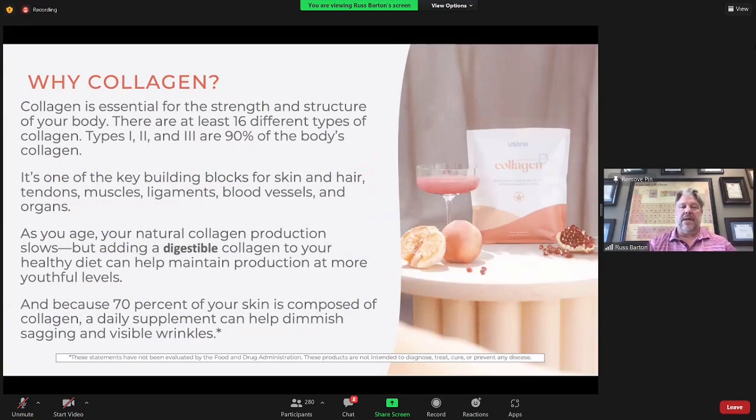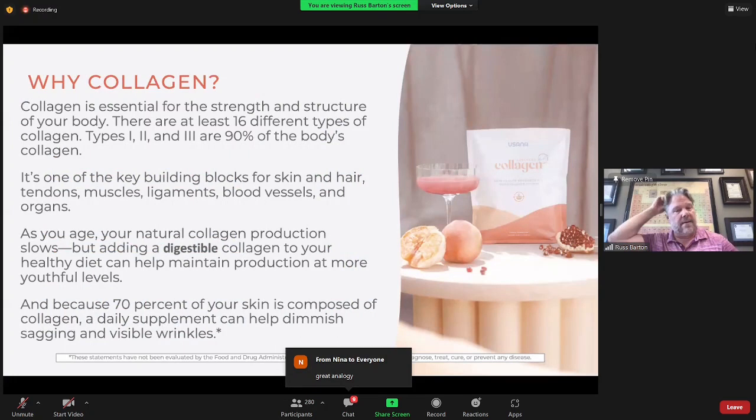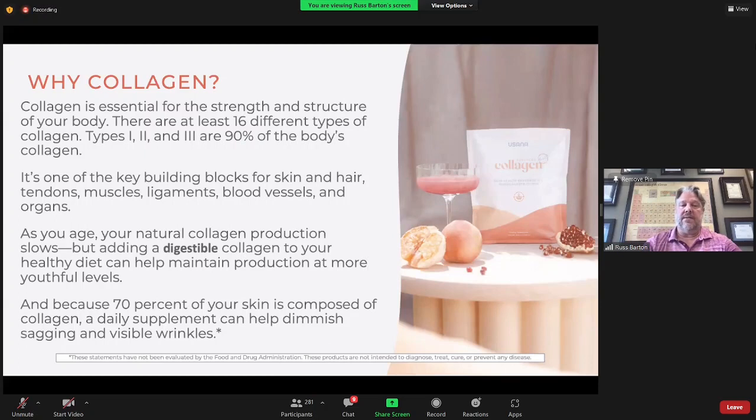Collagen is the most abundant protein in the body. About 30 to 40% of the body's protein is collagen. There's at least 16 different types of collagen. I've seen some sources saying 30 or more types, but 16 is generally what you see out there. About 90% of the collagen, though, are known as types 1, 2, and 3.